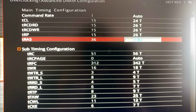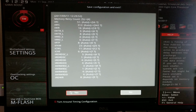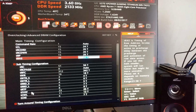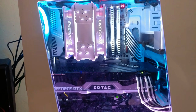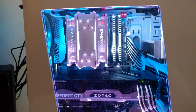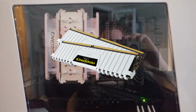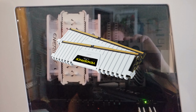Finally, I went in and adjusted every single timing, loosening it by at least 10%, often more. With all of those memory timings and the increased voltages from before all being implemented this time, finally, when I hit save, things looked promising. You probably thought this computer was alive, didn't you?